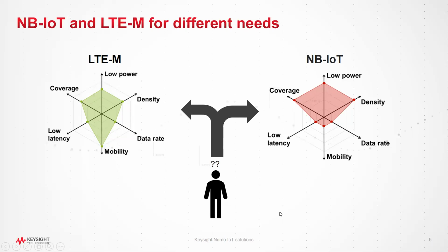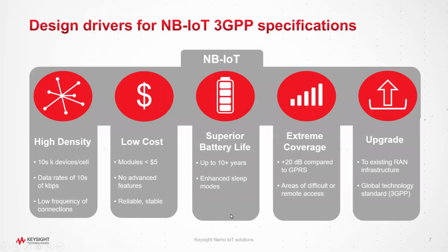And in terms of density, we will start seeing a lot of these devices out there. This slide mainly talks about different features that come with NB-IoT. Really high density, so tens of thousands of devices per cell. And these devices would be communicating with a much lower frequency compared to the LTE devices out there today, in terms of how often they communicate with the base station. What that allows us to do is have more devices latched onto a specific cell. And these devices have the ability to go into deep sleep as well. Those are the power save modes that we will talk about today.